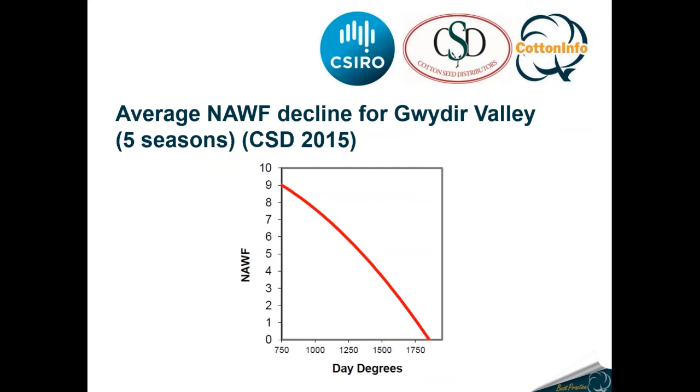But the other important thing I wanted to mention here is if you extrapolate across that graph from the four nodes above white flower, you probably get to around about that 1500 day degrees situation. Really, we want to try and be pushing it out for as long as we possibly can within seasonal constraints. Obviously, there are areas within the industry that don't have the luxury that we have in some of the hotter regions to push a crop into that autumn period.